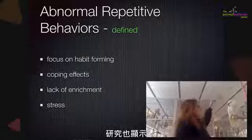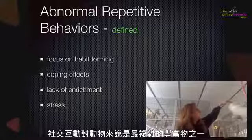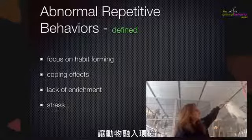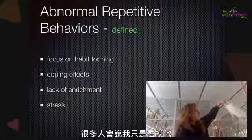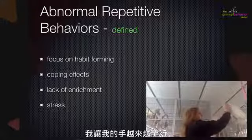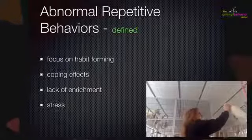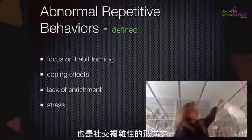Studies also show that social interaction is one of the most complex forms of enrichment for an animal. That social interaction can be incorporated into the animal's environment through training. Most people would say, I'm just petting him. I am training him. I am getting my fingers closer and closer. Social complexity can come in the form of them engaging with other animals.